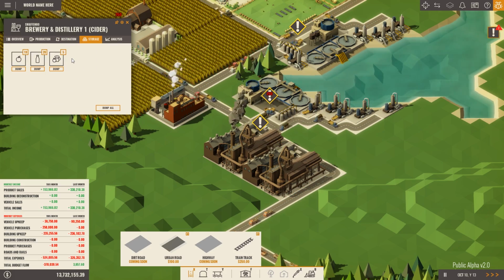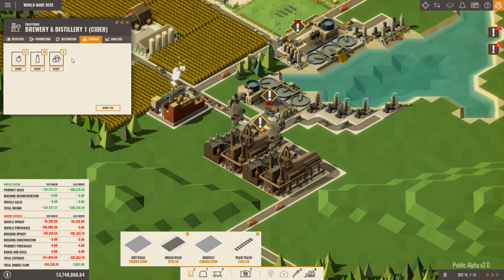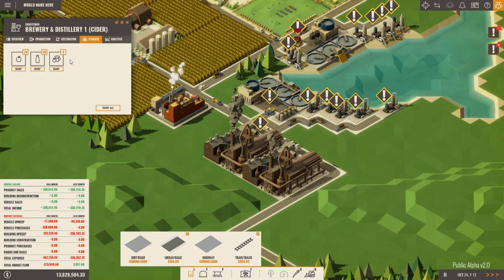Storage is now at 5. 6. Man, those trucks... Okay, there we go. They just returned. They just now returned. Holy smokes, that took forever. So I'm thinking the 16 trucks should be fine.